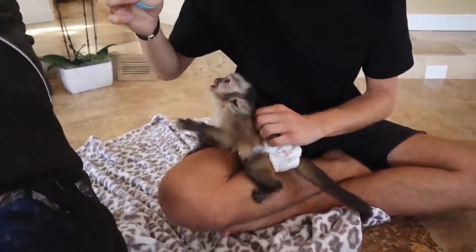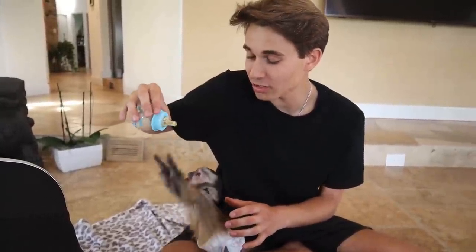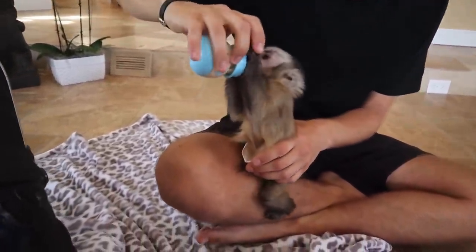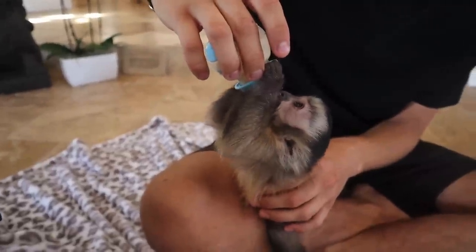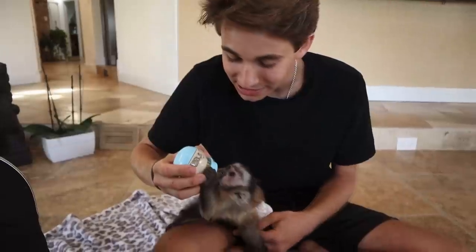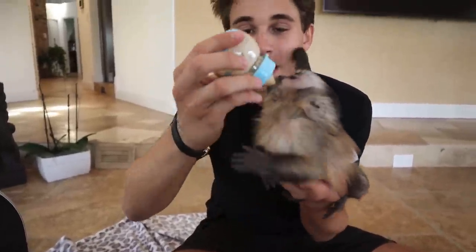Theo, you want the bottle? Theo has gotten to be so incredibly agile. He'll jump for his bottle. He wants it, you want it? You want the bottle? There you go, buddy. And in time, Theo will actually be able to hold the bottle, which is super cool to see him actually holding the bottle. Look how adorable he is.